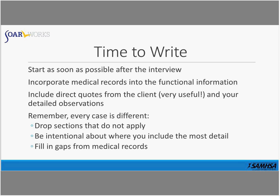Again, just remember, every case is different. I drop sections that don't apply. So if there's no physical health, I'm not going to talk about it. If there's no periods of decompensation that I can identify, I might even just drop that section and focus on the other three: the activities of daily living, social functioning, and concentration, persistence, and pace. So I'll drop sections, or I'll be very brief in some, and I'm really just being intentional about where I'm including the most detail. And again, this goes back to the medical records, what it says, how the client's presenting, and really putting the most detail where there are the most gaps, where I think DDS needs that information the most.